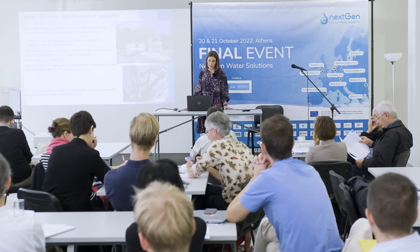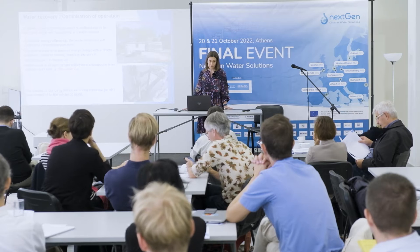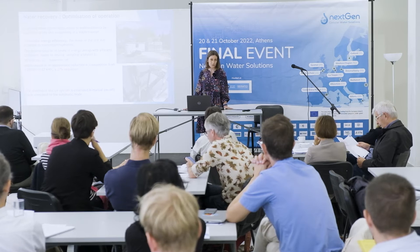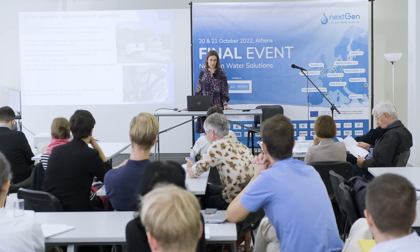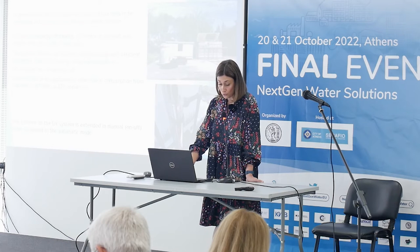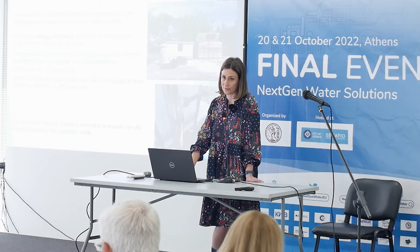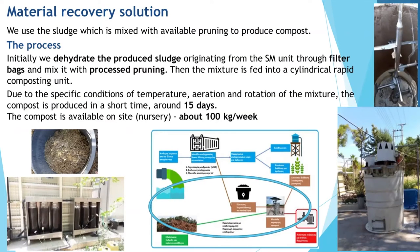So we focused mainly on increasing the energy efficiency of the unit, and based on some testing, sampling and analysis, we tried to modify the motor of the unit to be in intermediate operation. We managed to reduce the energy consumption by about 27%. Also, we have noticed that the lifetime of the UV system is extended when it is used in manual mode rather than automatically.